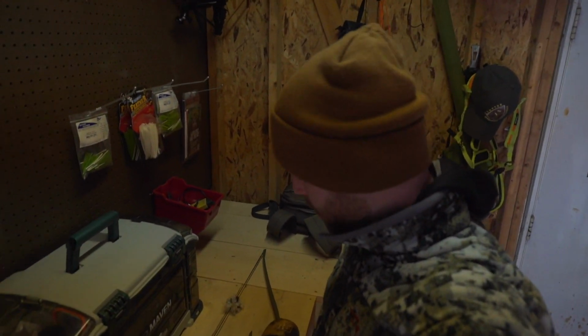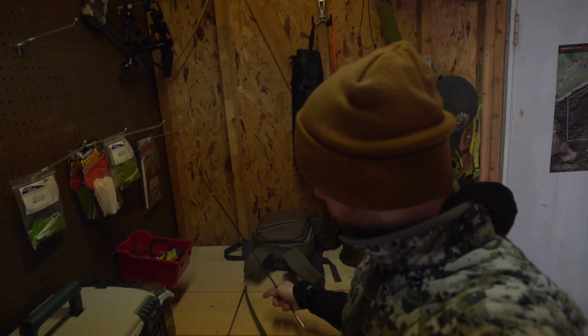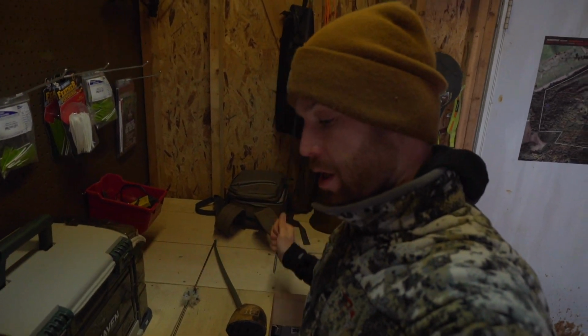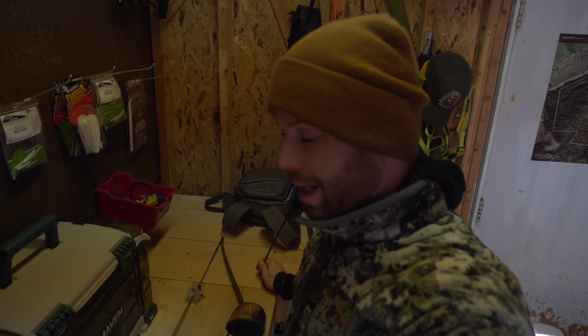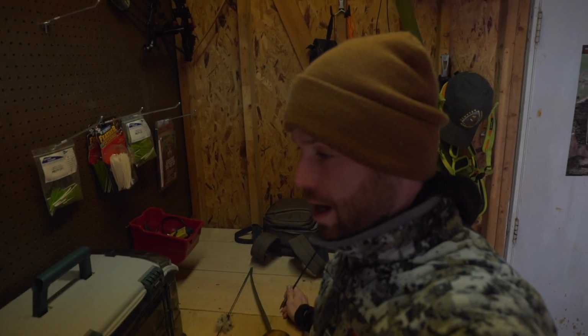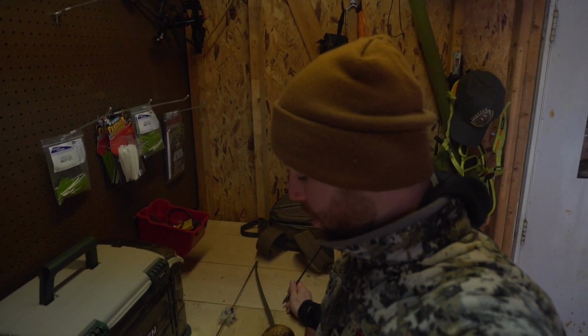Alright guys, I'm out in the garage here today. I wanted to give you a little update on the clicker situation. As you can tell, it's already off my bow. You know, I know for a fact I didn't give it a fair chance. I left it on there for a week. Was really starting to like it, but I didn't like having something that was functional on my bow other than the limbs. So in other words, walking through brush, stuff like that, it was getting caught on things. It was something for me to have to worry about, which I didn't want to have to do.